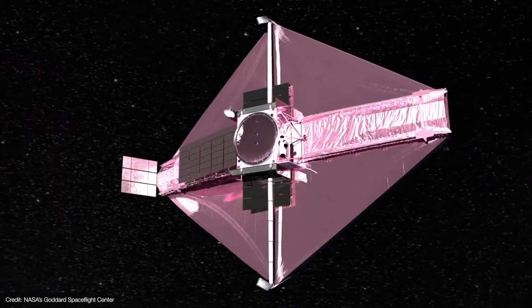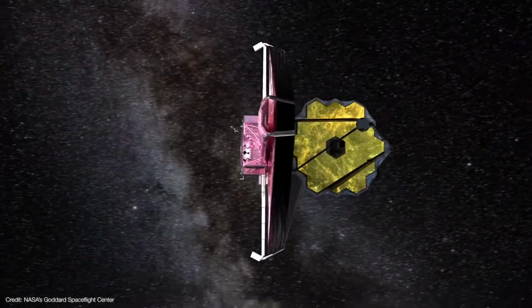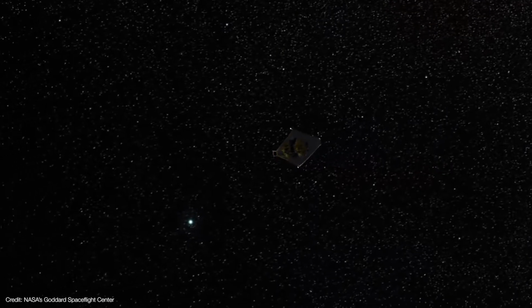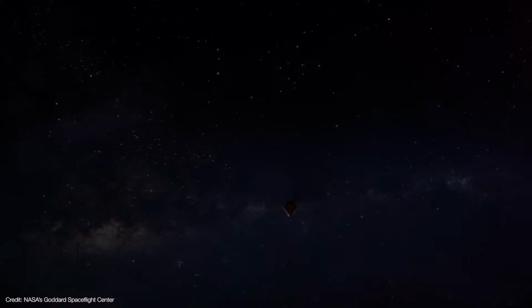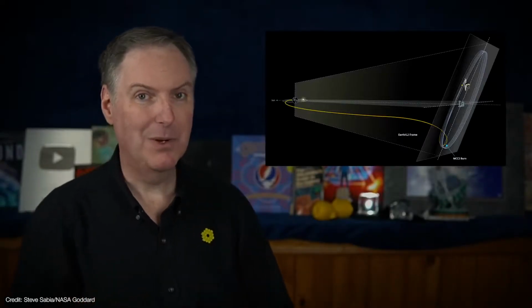The exact timing and duration of those burns are calculated by the flight dynamics team at NASA's Goddard Space Flight Center. They'll do this by monitoring Webb's telemetry data and using ranging data from the Deep Space Network to pinpoint Webb's location and its motion at all times. They even take into account gravitational perturbations from the Moon and even the gravitational perturbations of the rest of the planets. So yeah, the flight dynamics team are really awesome, and they've got their work cut out for them over the next 20 years.